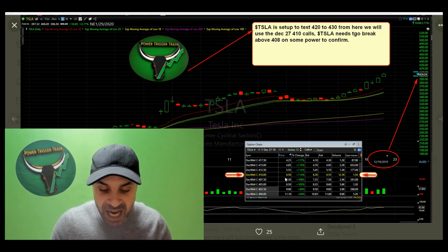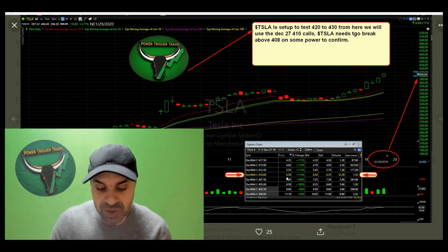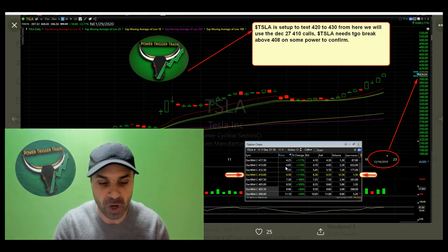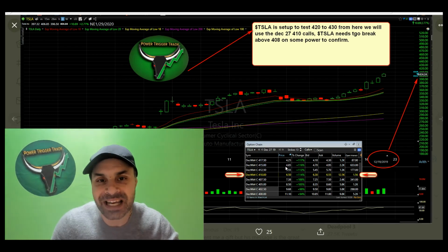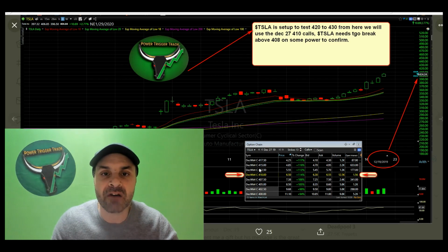Now, at the time, the 410 calls on December the 19th, you see over here in the circle, when Tesla was 404, those options closed at $650 per option. The 6.50 means $650. And if you could see up in the top here, the 415 calls, they were at $485. Okay, so I'm going to show you what I said because we had to adapt and change based on the pre-market action. And we ended up going in with the 415 calls. So let me show you that inside of the group here.